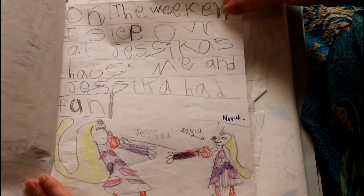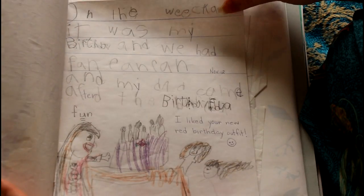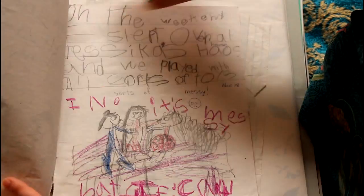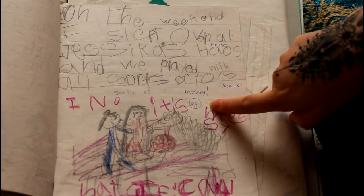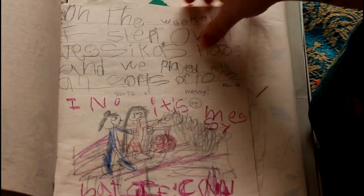Here's me and that Jessica girl again. I don't even remember this person. Went to a birthday party apparently. Oh no, the teacher marked it like messy and then a sad face. And I said, I know it's messy.